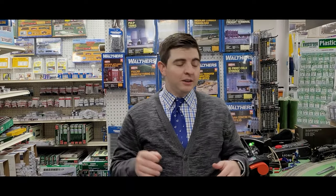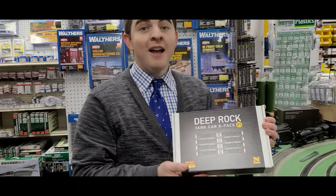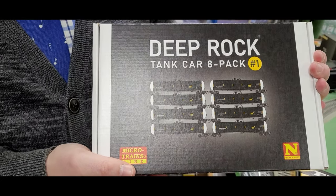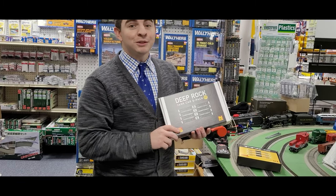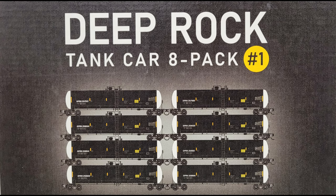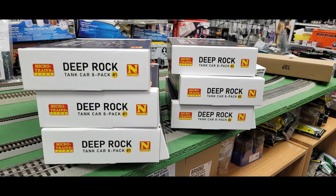And then we have another thing from Micro Trains. These are the Deep Rock Tank Car 8-pack. That's right, if you love tank cars, this is the pack for you this holiday season. I have 8 different tank cars in here. Each one has a different number, and guess what? There are actually 2 different packs of this, so you can have 16 different tank cars with different numbers, if you can see that small. I triple dog dare you not to buy these.